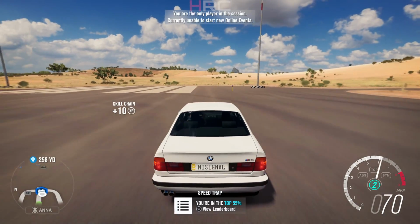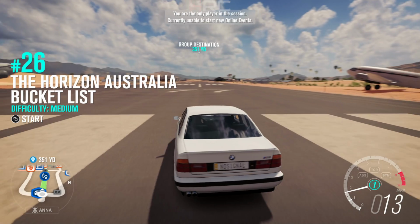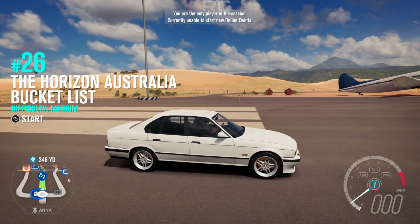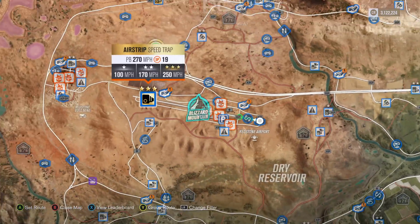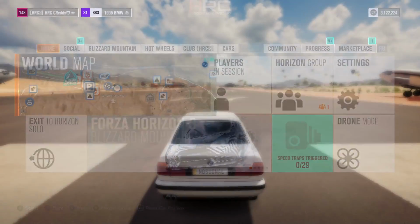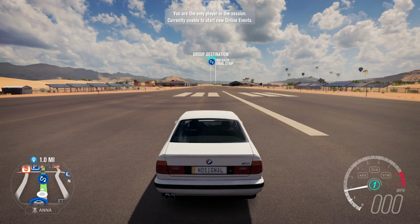I'm gonna struggle in some road races with this car, but I don't know, should I make it a 200-mile-per-hour car or 180 car? I think 180 was cool. It doesn't have that much power, you know. Let me see. Get a mile here. Alright.